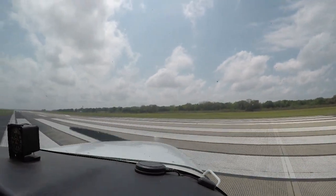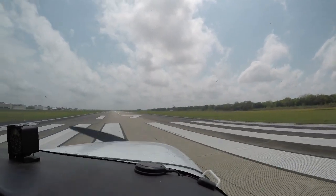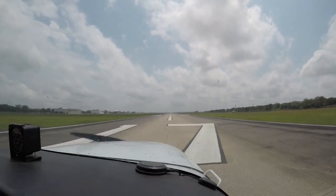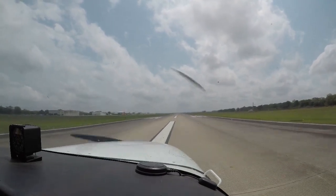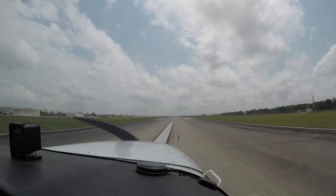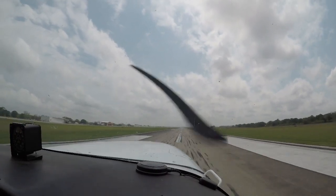Got a pretty strong headwind here on takeoff. A little bit of crosswind, actually. A little bit of headwind. All right, ready? I'm ready. Full power. Airspeed's alive, it is in the green. She wants to fly.